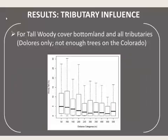For the tall woody cover, we found there wasn't enough cottonwood in these reaches for us to really be able to do anything in the channel. It's less than 3%. There's really not a lot of cottonwood in the entire bottom line. If we're going to try to look at trends for cottonwood, in the tall woody category, we're going to have to look across the entire bottom line.